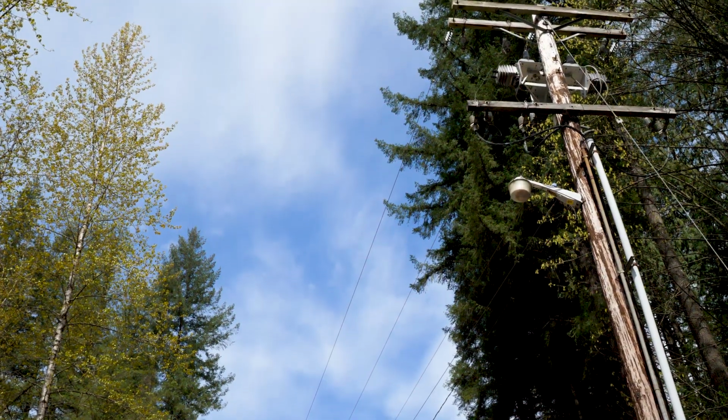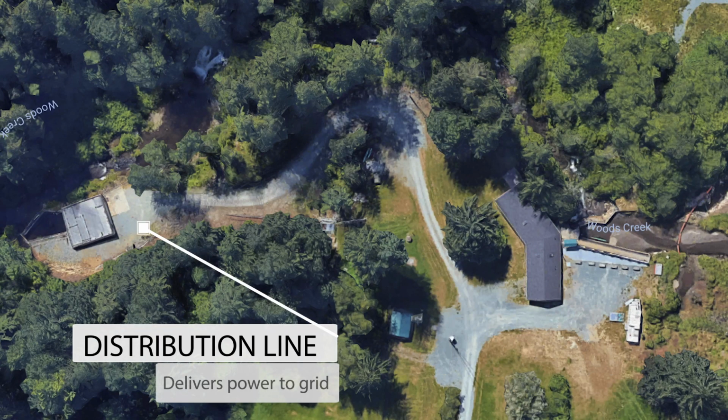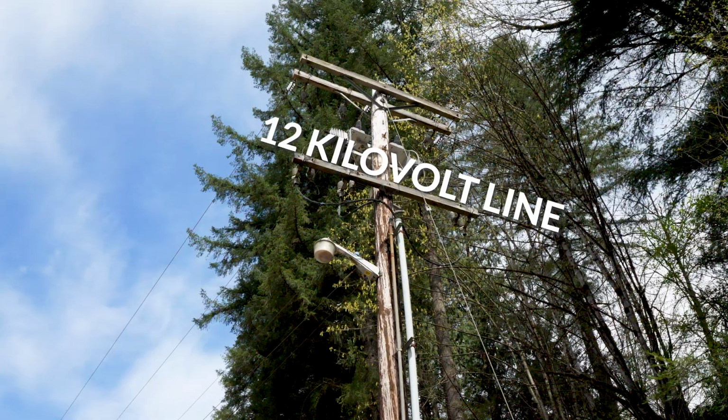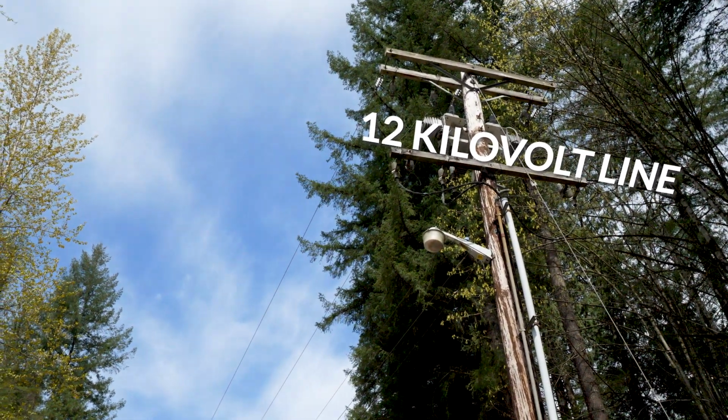We do this using a distribution line. A 12 kV distribution line extends from the Powerhouse and ties into our power grid, bringing electricity to our customers. The line is designed to protect raptors and bald eagles from electrocution.